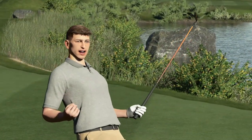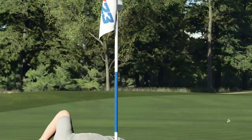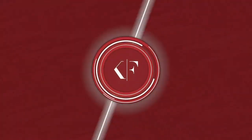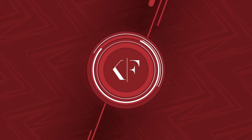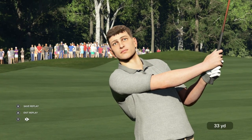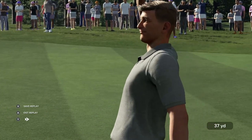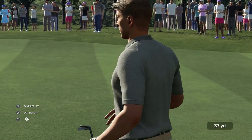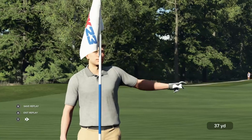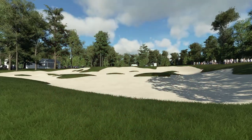Oh, great shot. Holes out for a birdie. Wow, what can you say? Holing it out from the fairway. Every player loves that feeling. What a shot indeed. Our current leader is enjoying a two-stroke lead.